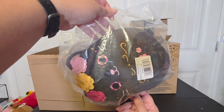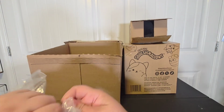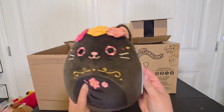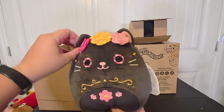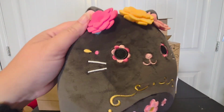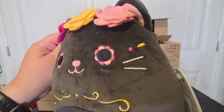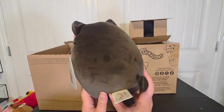And it's another black cat. If you watched any of my videos recently, you've seen me buy a lot of black cats. This black cat is Bombalina. I feel like that's an amazing name. Check it out. She's also a Day of the Dead cat. She's got flowers on top of her head and flowers embroidered around her eyes. I really, really like the designs on these. I think they look fantastic.